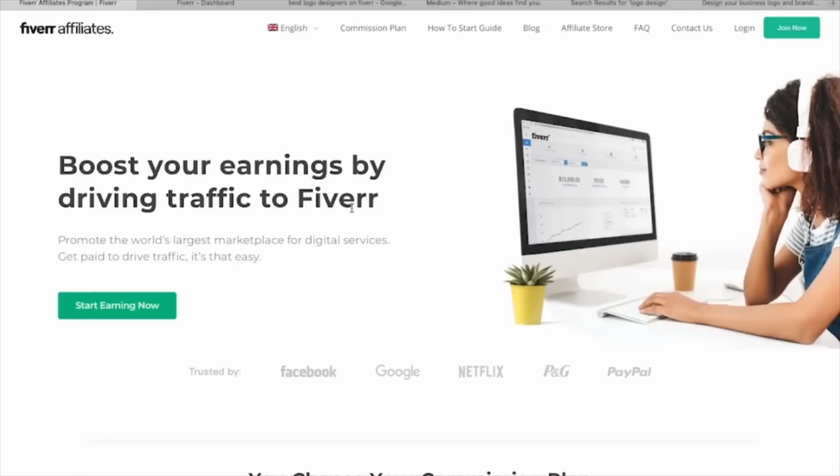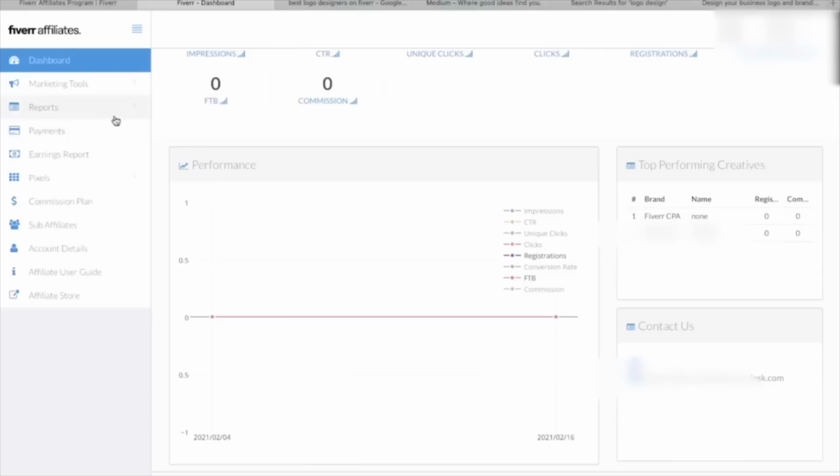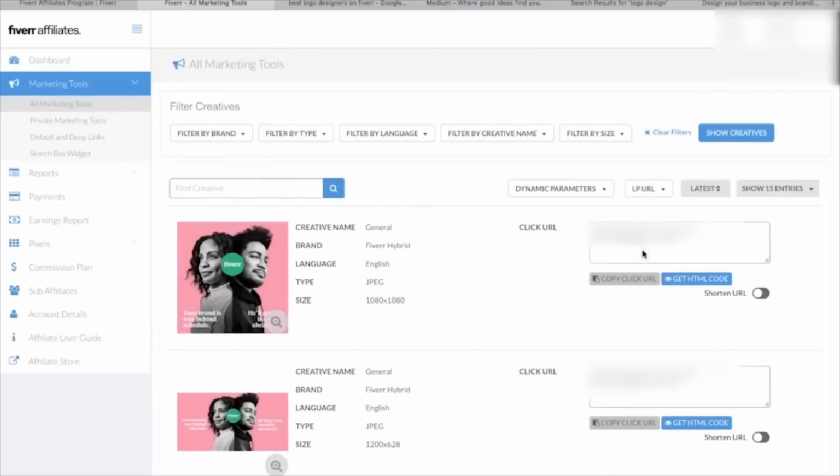And if this is something that interests you, you just want to go to affiliates.fiverr.com, click on join now and register a Fiverr affiliate account. And once you've done so, you will have your own Fiverr affiliate dashboard. Then you just want to go ahead and click on marketing tools, and then on all marketing tools. And here you will find your Fiverr affiliate link that is only yours, so no one else can use it. Only you will make money if someone purchases through this link. So this is basically like your ID card.